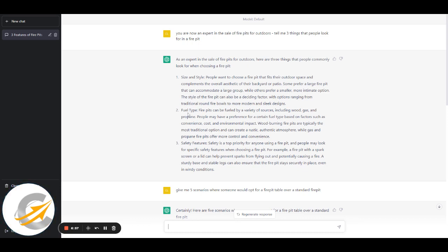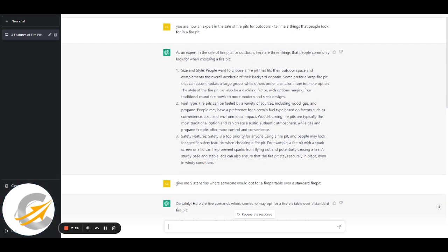Now, fuel type is a really big one, because when you're building the site and you're sort of categorizing the different fire pit tables, you can go for gas, propane, and you're going to get searches on there as well. So gas or propane fire pit tables, and safety features, people are going to search for that. And then the sizes, really, really good. You can actually order them by size, so you can get larger fire pit tables.